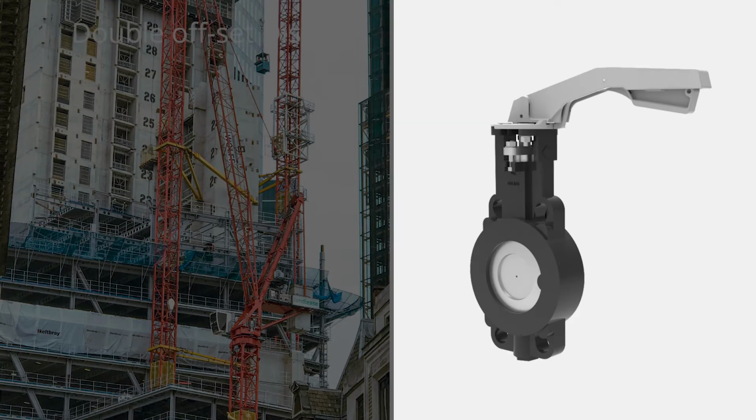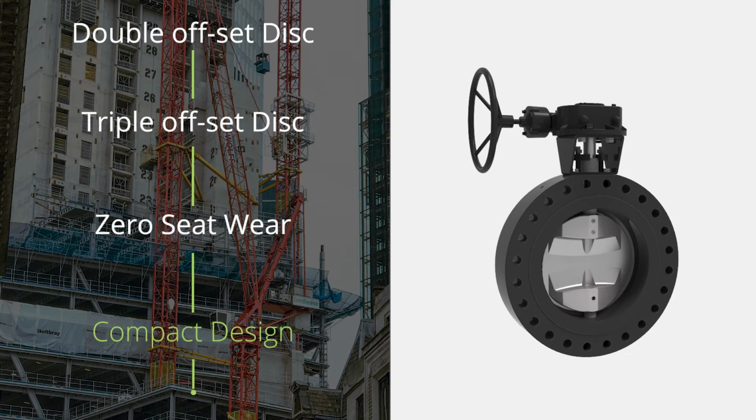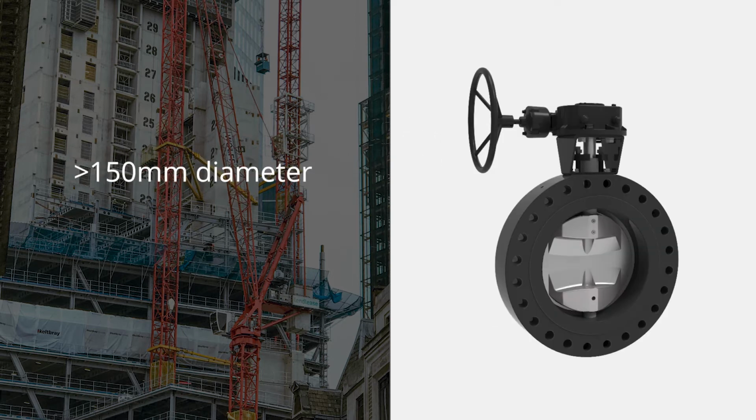The wafer design with a double offset disc on the smaller sizes and triple offset on the larger valves ensured positive shutoff, zero seat wear, and a compact design. The isolation valves up to 100 mm in diameter were supplied with lever operators. Valves with a 150 mm diameter and larger were supplied with gear operators to ensure safe and reliable operation.